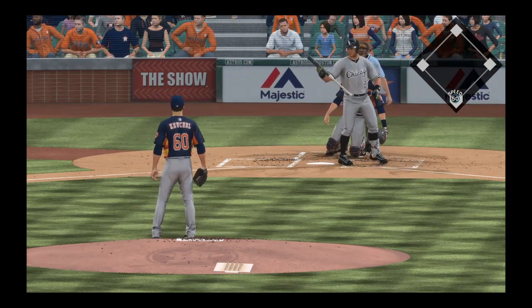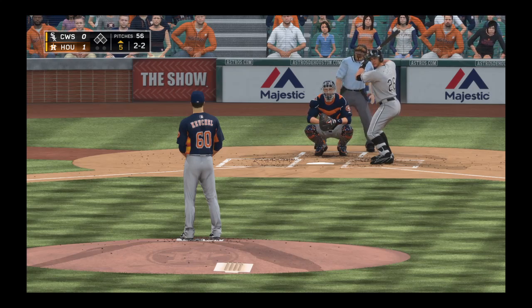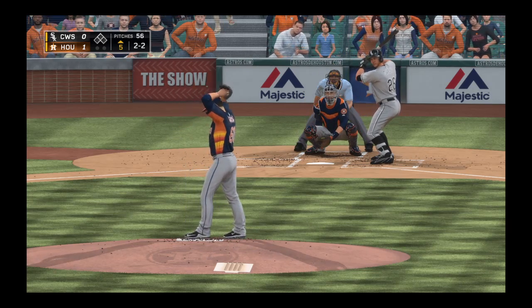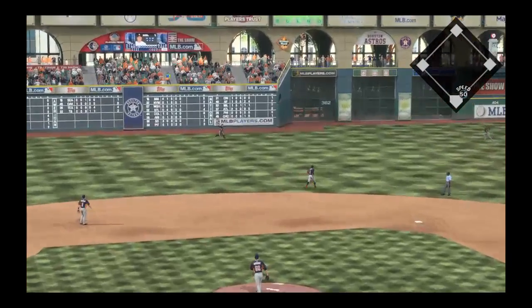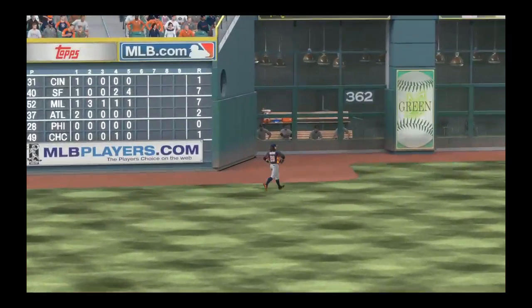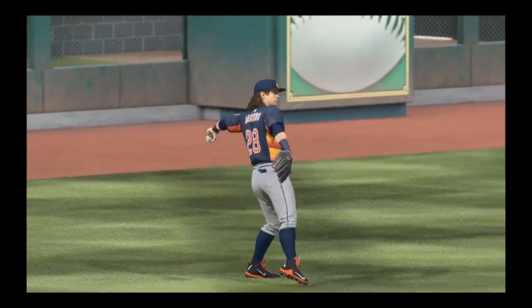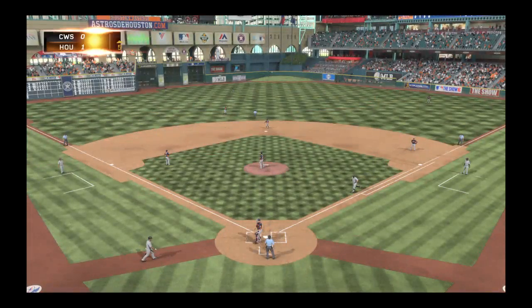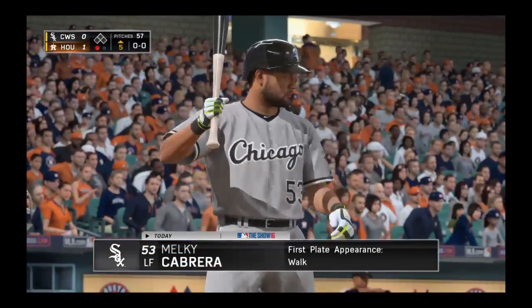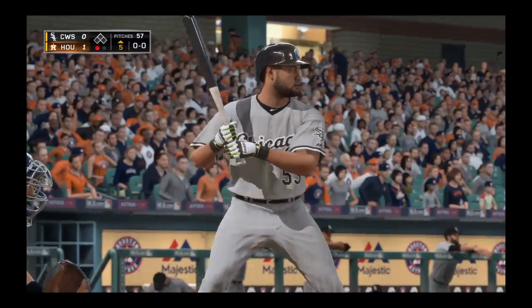That's going to even up the count at 2-2. 2-2 count. Here it comes. Swung on and lifted in the air to left center. And Rasmus is there to put this ball away for out number one. Left fielder number 53, Melky Cabrera, is into the box, reached base via the walk in his first appearance.